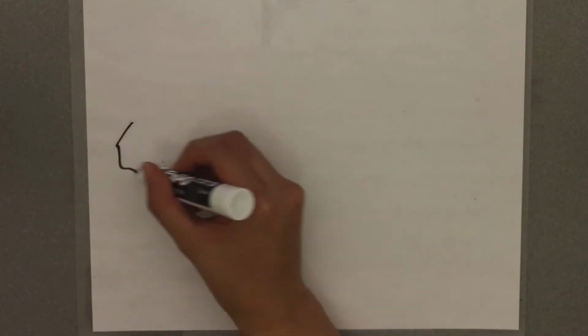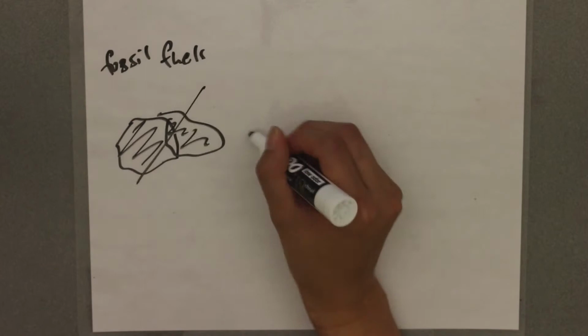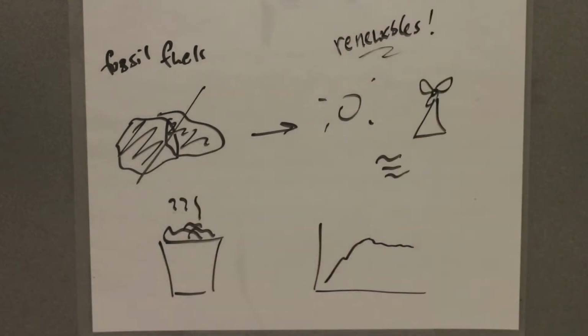This means we'll need to make major changes like switching from fossil fuels to sources of clean, renewable energy and reducing food waste in order to reduce emissions. So how in the world are we supposed to do this, and are there any cool ways to do it?